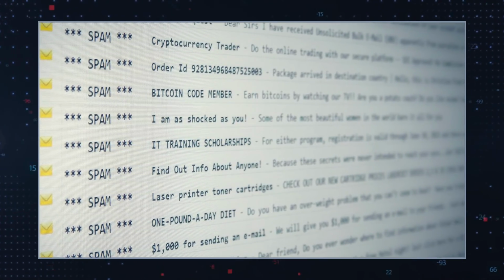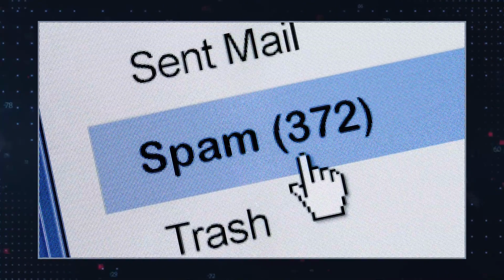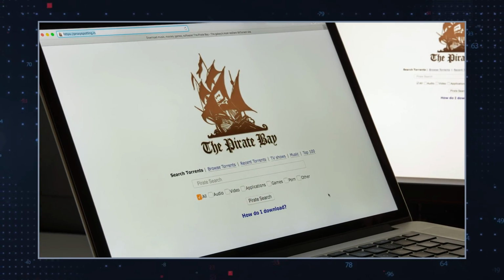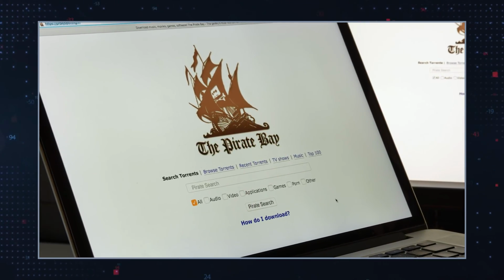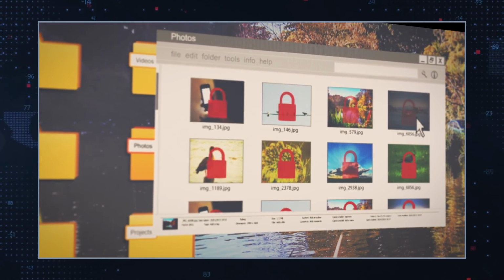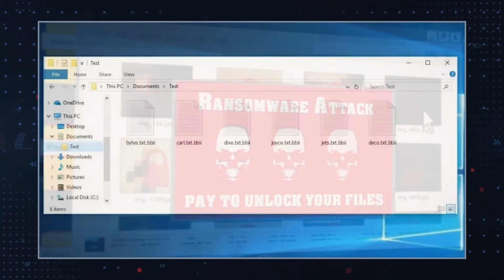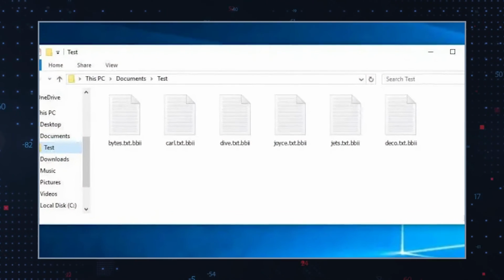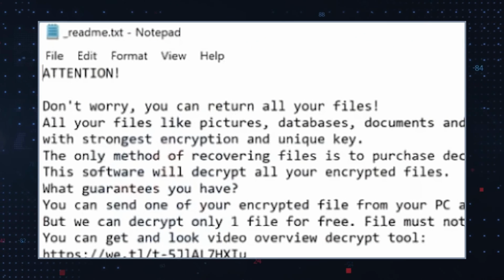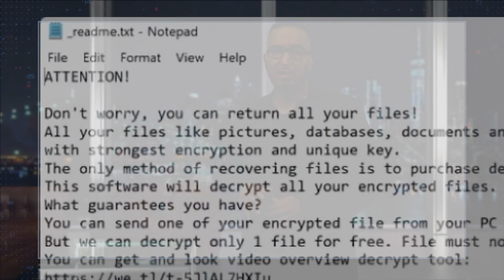Ransomware like BBII Ransomware is often distributed via malicious spam emails, fake websites laced with malware, and torrent websites offering cracked software. BBII Ransomware can encrypt multiple file types including photos, music, documents, and videos. Upon file encryption, BBII Ransomware appends the .bbii extension to encrypted files and leaves a ransom note named readme.txt on the user's desktop and in every folder containing affected files.